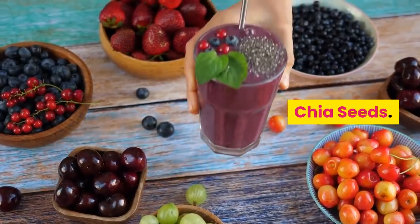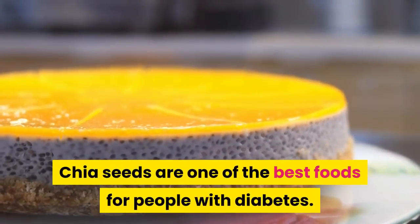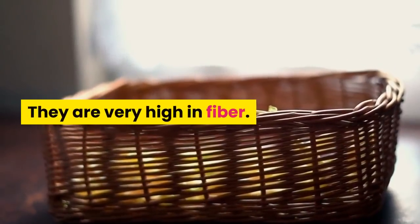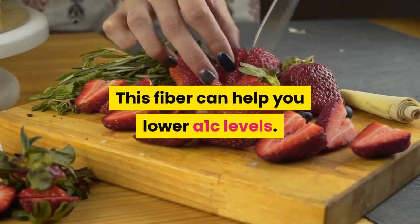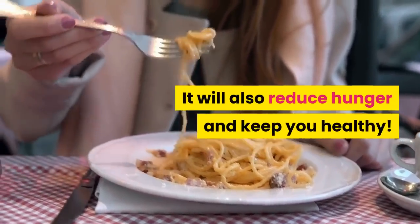Chia seeds. Chia seeds are one of the best foods for people with diabetes. They are very high in fiber. This fiber can help you lower A1C levels. It will also reduce hunger and keep you healthy.